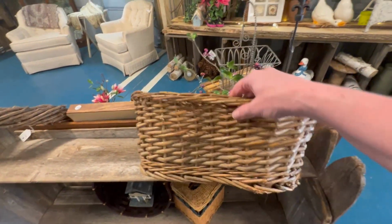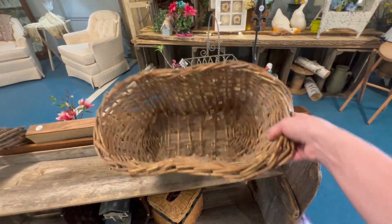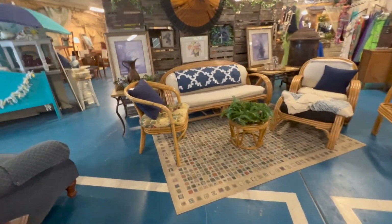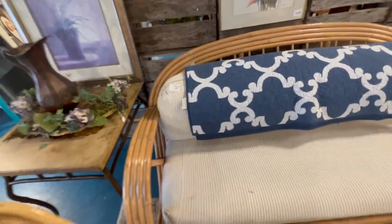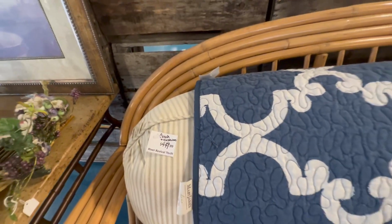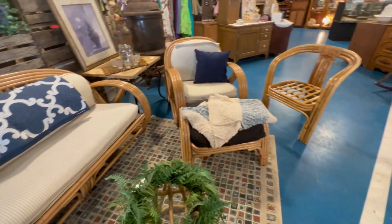Made out of fence posts. It's a cool basket. No price, probably not for sale. Check it out. I don't know how much the furniture is. Here we go. The couch and cushions is $4.49. Probably worth every penny, but look.